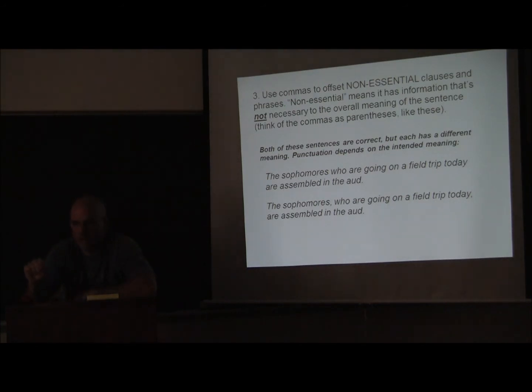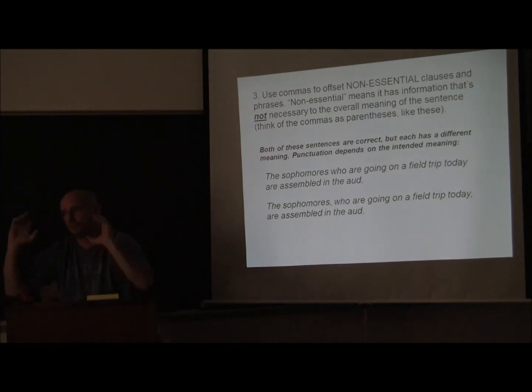That who are going on a field trip today is essential to the meaning. It's defining sort of what that sentence says. If we put commas around it, what we're saying is, here's some added information. This is parenthetical. So, do with it what you want. You can even take it out. So, the sophomores are assembled in the auditorium is what that second sentence says. Now that sounds very different than the first one. Right? That says that everybody, all the sophomores are in the auditorium. We're just adding, oh, by the way, they're going on a field trip today.